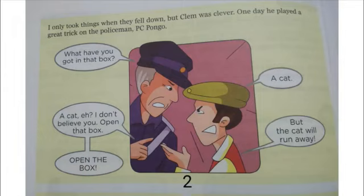So, what happened? Now, after that, the narrator would always pick up fruits or vegetables or anything that he could find from the ground whenever they pulled up a cart or unlocked any cart. But his friend Clem was very clever. Okay, now what happened to Clem one day? Now he tried to play a trick on the policeman PC Pongo.